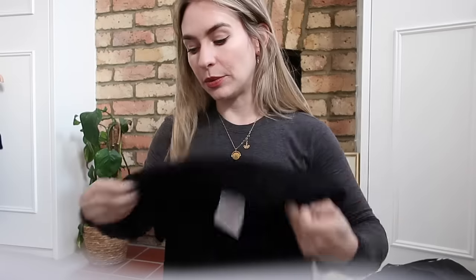I picked up from St. Vincent, is this And Other Stories, just a black t-shirt, kind of just a nice staple. I think I've got one And Other Stories t-shirt, and it's one of my favourites, so I know the quality is good.